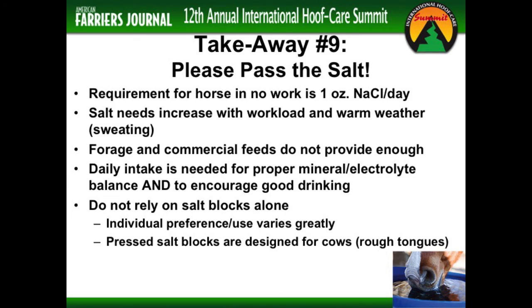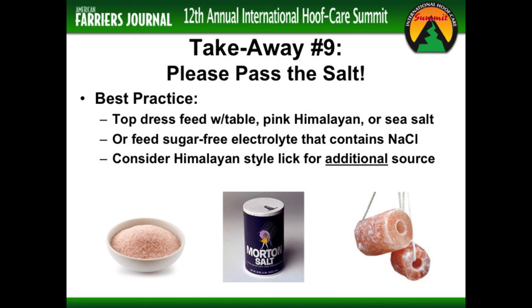It's important for health overall. It also keeps them drinking really, really well. Drinking enough water is one of the colic risk factors on the slide previously. So best practice, top dress with some source of salt every day so that you know the horse is getting a consistent amount. And then if you also want to provide a salt lick, I really like the Himalayan style ones. They're smoother and horses seem to like the taste better and use them more readily.